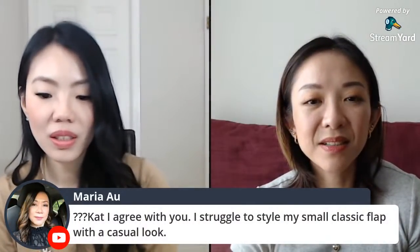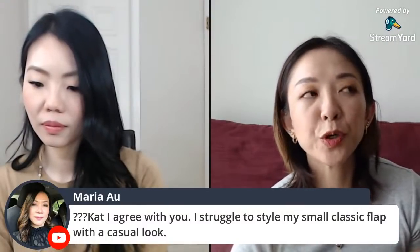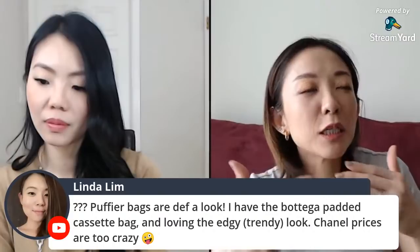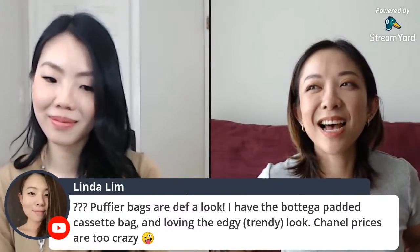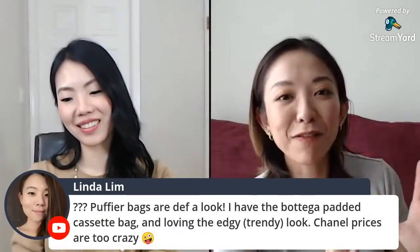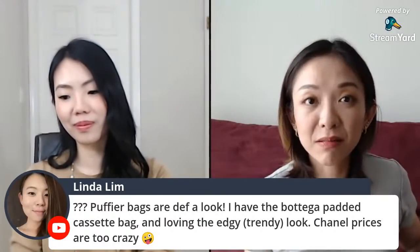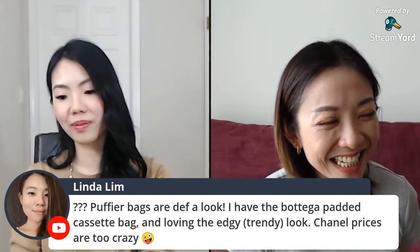Kat, I agree with you. I struggle to style my small classic flap with a casual look. I've seen a lot of ladies in Singapore dress very casually, and then they have the black classic flap with gold hardware, maybe in the small or the medium large. It looks fabulous, but I just feel there's a little disconnect between very casual jeans, shorts, t-shirt, slippers, and then this uber luxurious, chic classic flap. I'm like, whoa, and then it looks as if the bag is wearing you because it's so different. But it's a look. It's not that you can't wear anything you want. It's just that I feel like the classic flaps need to be styled a little bit.